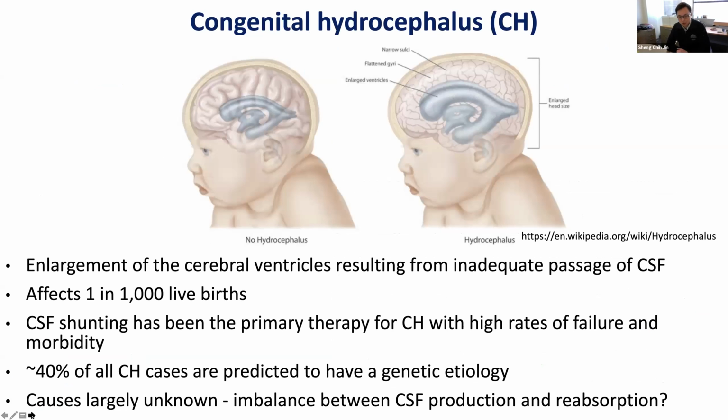So here's some introduction to hydrocephalus. Hydrocephalus has been classically defined as an enlargement of the cerebral ventricles resulting from an inadequate passage of cerebrospinal fluid from its point of production within the cerebral ventricles to its point of absorption into the systemic circulation. It is estimated that congenital hydrocephalus affects about 1 in 1,000 live births.